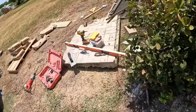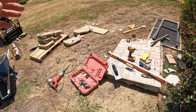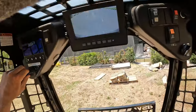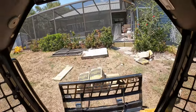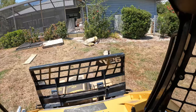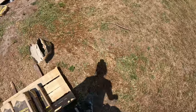We gotta bring some sand, set that on. We gotta set that right. That'll be interesting. Forks, not mess up anything. We'll see what it do. Throw this bag on there.